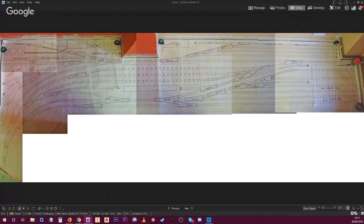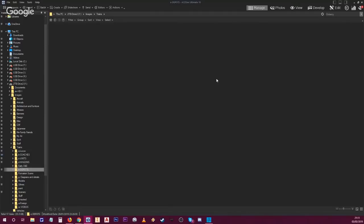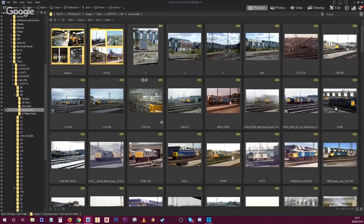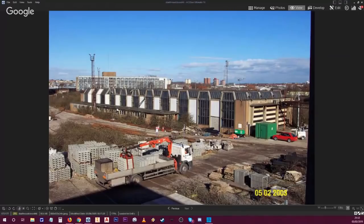So let me open up another page. Depots, Bristol Bath Road. I really love the service shed for Bristol Bath Road. I think it's a wonderful building, and it's quite long as well. So just wait for my hard drive to wake up again. So there are 2 depot buildings like this, or they were rather. This one's not long been demolished now.